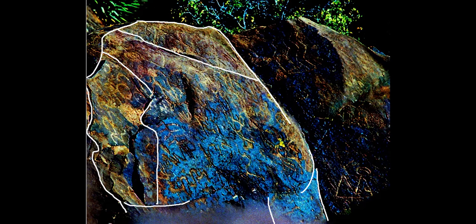So this rock at San Diego Mountain is one of the more brightly colored ones I've ever seen after adjusting the colors. You can see that as a whole it makes a large head, but there are also all these other figures and different ways to look at it. It's very detailed. It's a spectacular work of art.